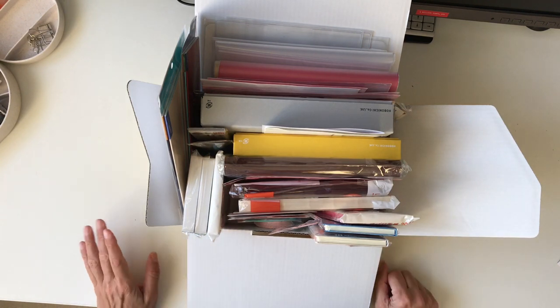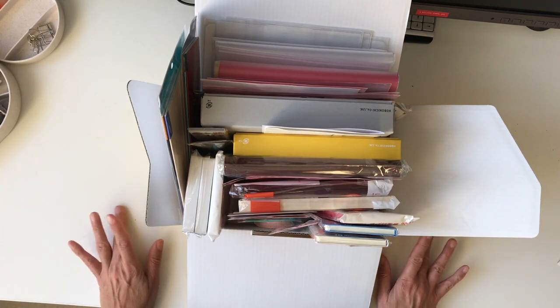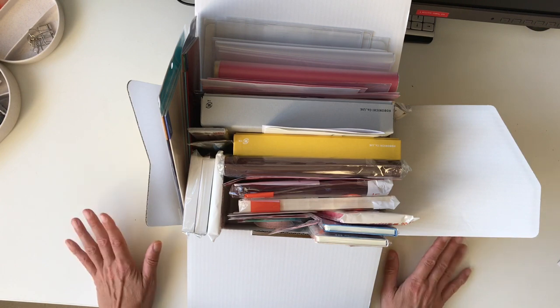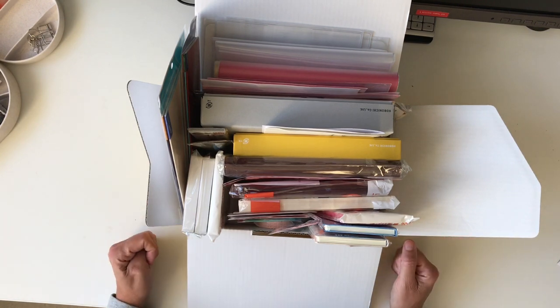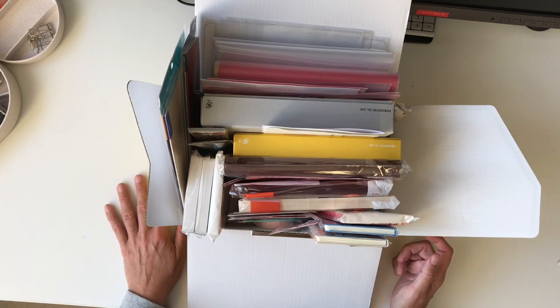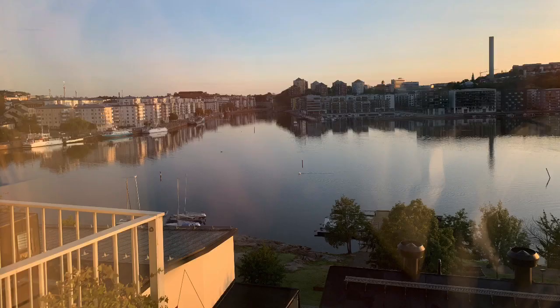And I have an even more beautiful box of Hobonichi things that I thought I was going to show you. I've been waiting for these boxes for a couple of weeks, or at least one week.